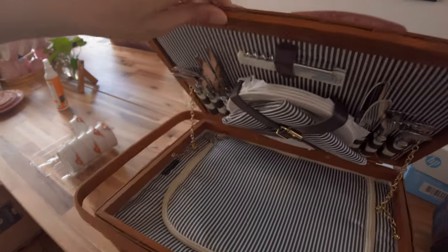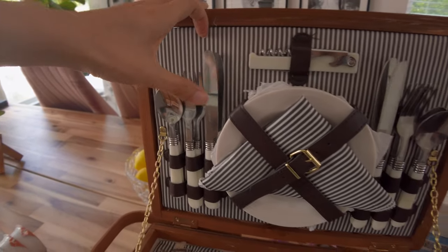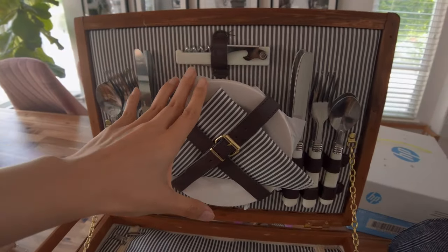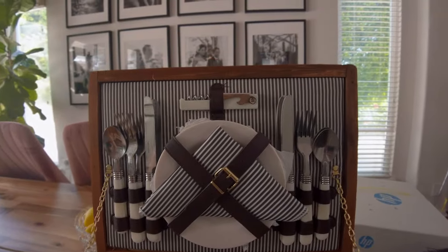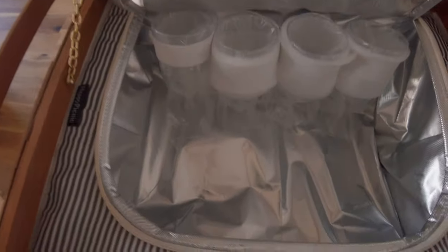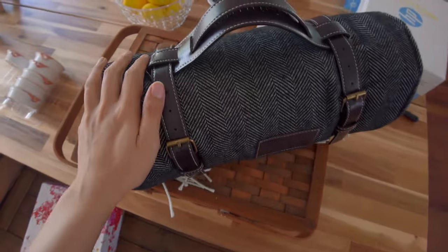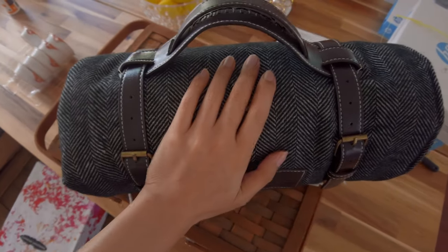And look how cute this is. Ooh, this one is meant for four. It does have fork, spoon, plates, can opener. Hold on, make sure this don't fall off. And in here it does have like an insulation. Oh, it's so hard to do with one hand. In here it does have insulations for all the food. Also it has cups in here. It is super cute. Also, I got a blanket right in here because I'm gonna try to have a picnic out behind the Jeep. So we're gonna have this behind it.